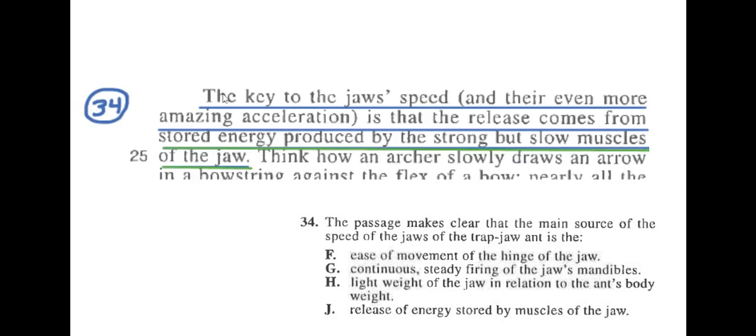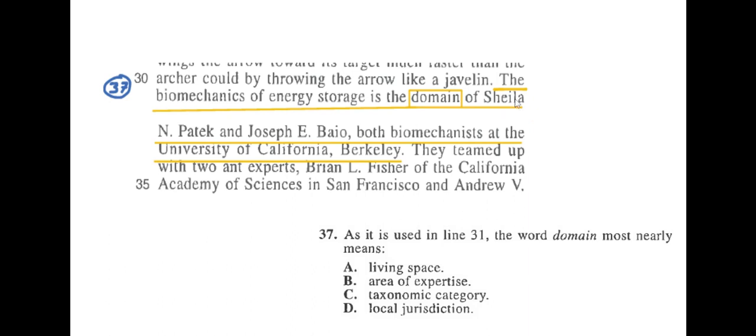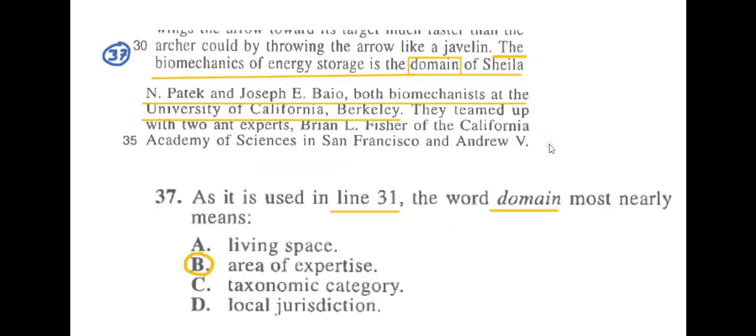34, the passage makes clear that the main source of the speed of the jaws of the trap jaw ant is the, okay, so we mapped that here around line 25. The key to the jaw speed and amazing acceleration is the release that comes from stored energy produced by strong but slow muscles. So that's going to be release of energy stored by the muscles, J. 37, as it is used in line 31, the word domain. Okay, we marked this line 31. The biomechanics of energy storage is the domain of Sheila Patik and Joseph Bio, both biochemists at the University of California. So that's their area of expertise, right? They're experts. So B.